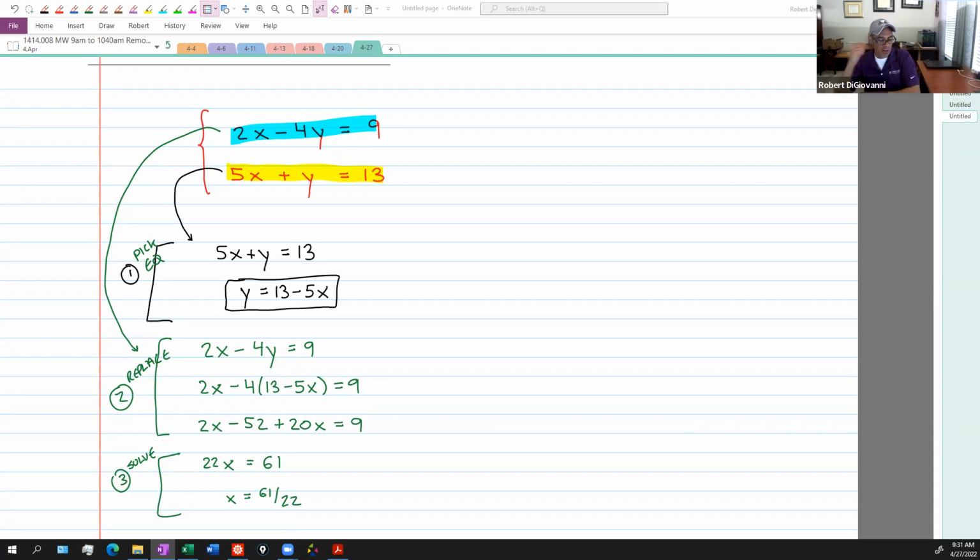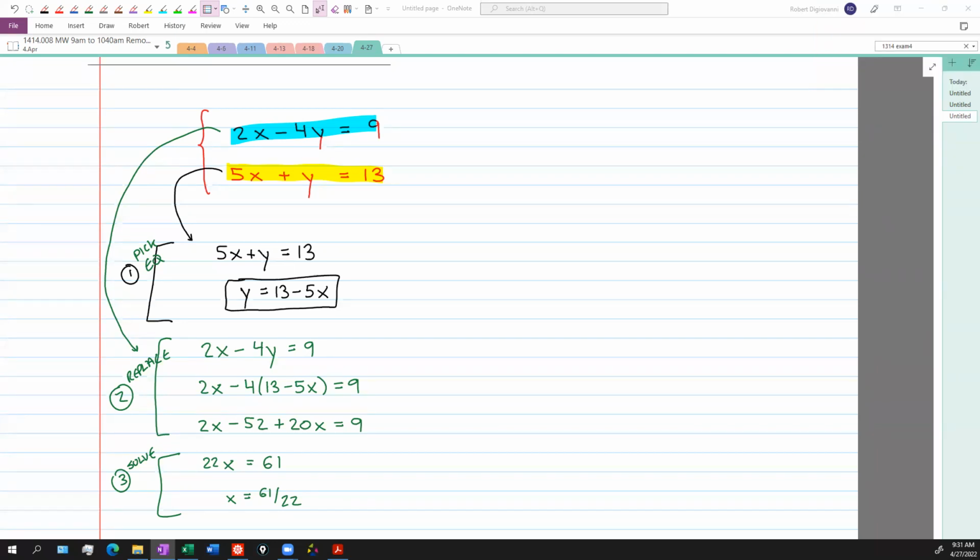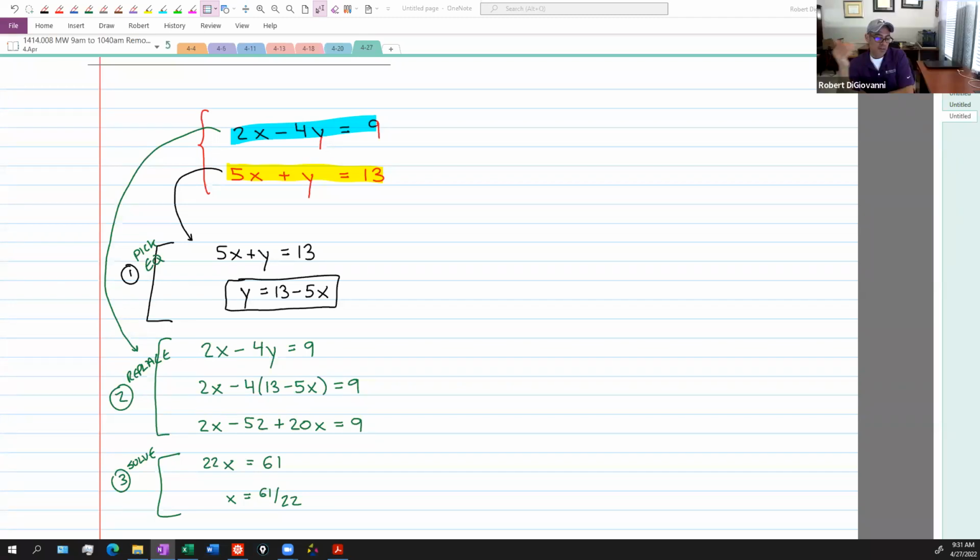Okay. I was working that silently. So why did I pick the second equation to solve for y? Why do you think I did that? Why not pick the first equation to solve for y or solve for x? You could get the y by itself by just moving the 5x to the right, it's easy to solve for y.